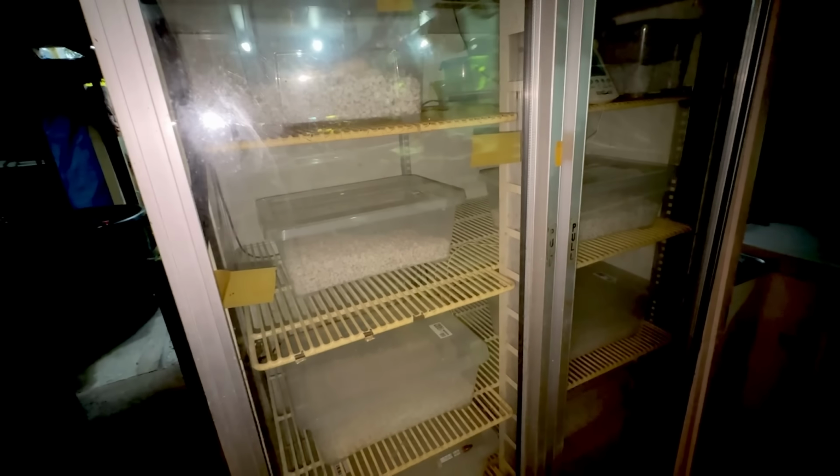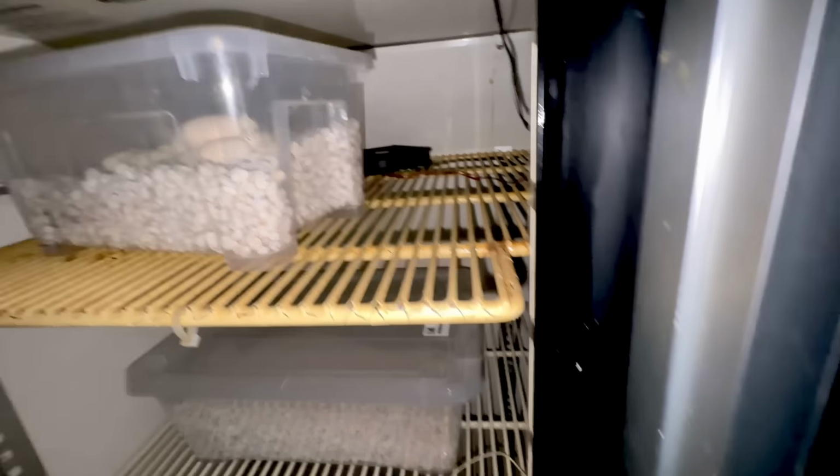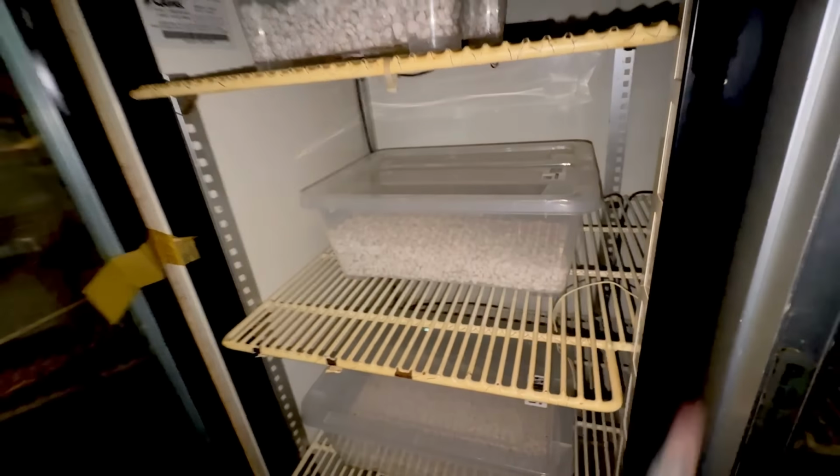Isn't it fun when you start filming stuff and realize how old your equipment is? So this is my incubator. It is an old fridge which has been converted with a thermostat, a couple of 12-volt fans at the back, and heat cord. And the heat cord just runs, can't even see the heat cord, there it is, runs all the way down, up, and there's a couple of fans pushing the heat around.